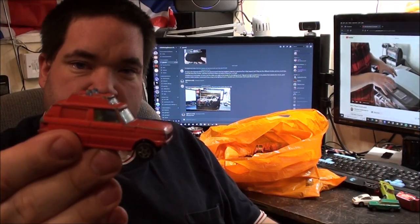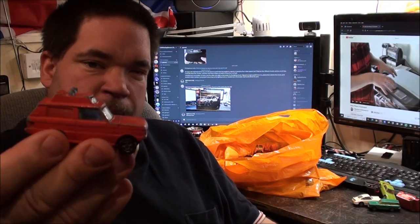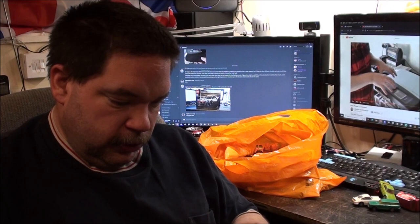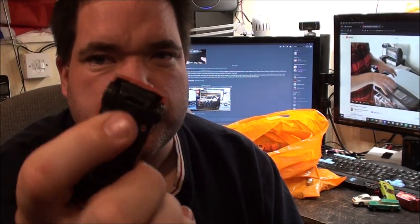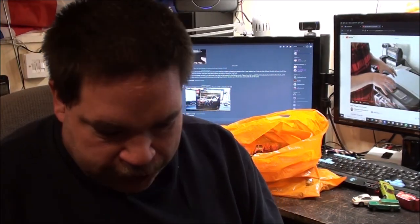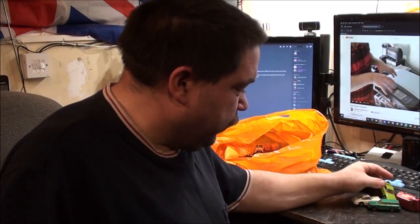I've got a red Range Rover here. I did a police version of this. I'm assuming that is meant to be the fire version, but it's lost all its stickers and everything. It is in half decent condition. The wheels go around fine, which means the suspension bits there haven't snapped. Because I will say that for some of these Corgis, these suspension bits are crap and they break regularly. You know what kids are like, they push down on them. We all did it. I did it when I was a kid. You push down on them too hard. As a kid, you don't know any different, do you? You just play, that's it. I find quite a few of those broken.